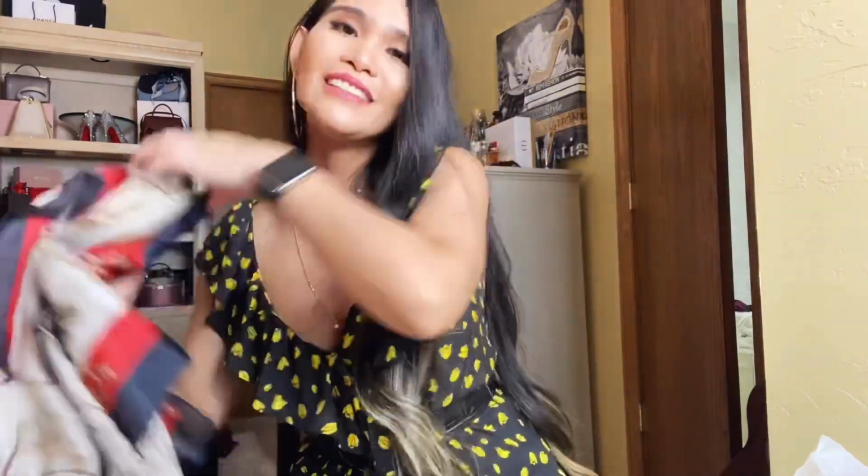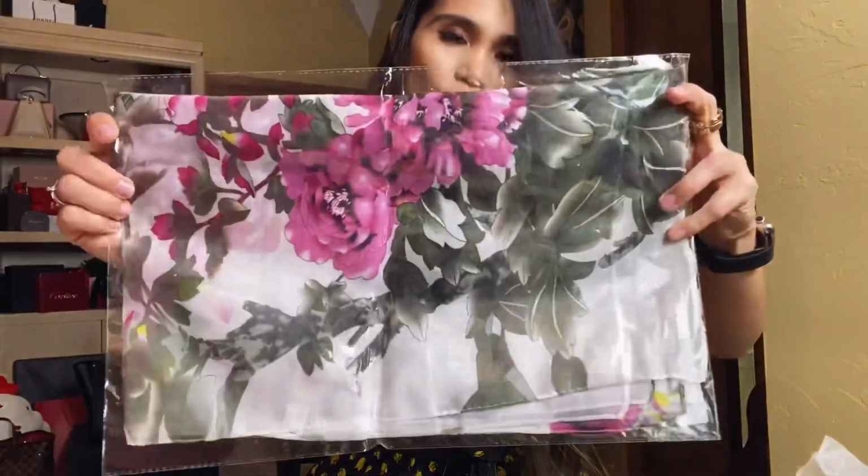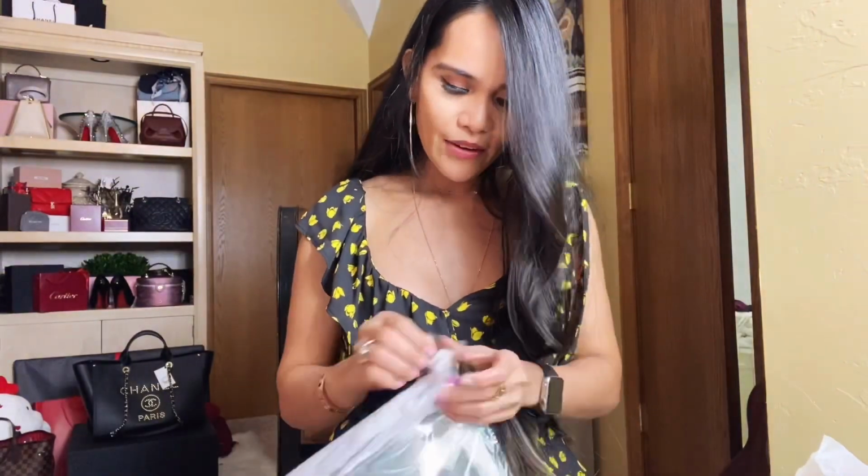I'm really excited to do a how-to on that one, to style it. And let's go ahead and open up the last item from Shein. And let's go ahead and open it up.